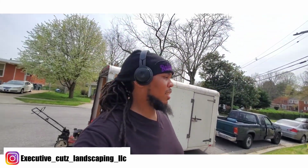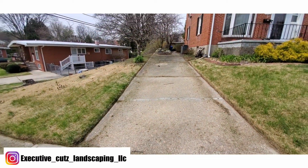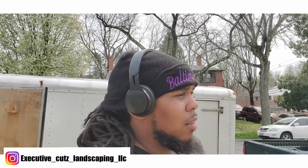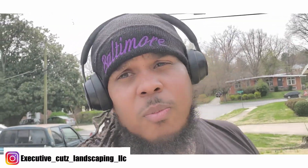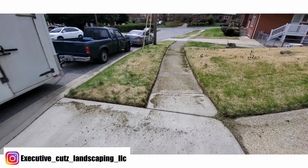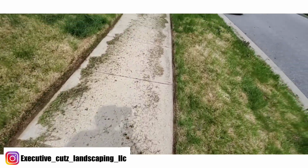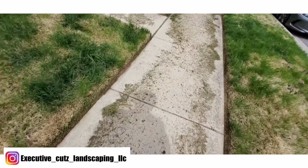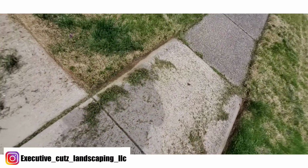All right, y'all, something interesting happened out here. Well, let me turn the camera around. The neighbor came out cutting with a recycler, battery powered. All right, and this is what it looked like. We got everything trimmed up though. We trim first when we start the season. Get that edge on it. As you can see, the edge looking good. Nice and trimmed up.